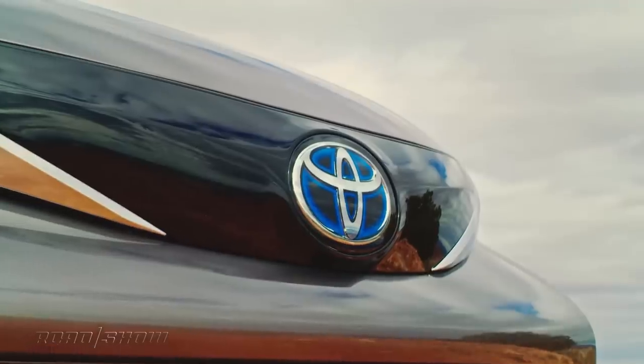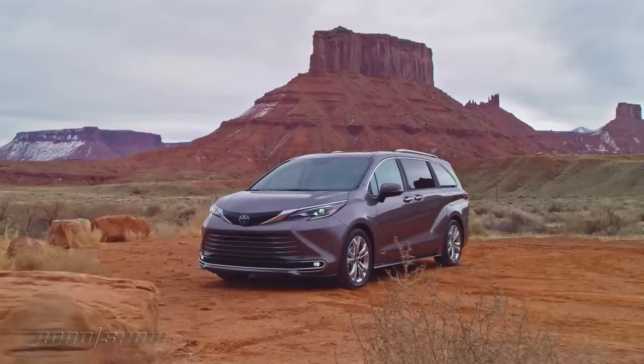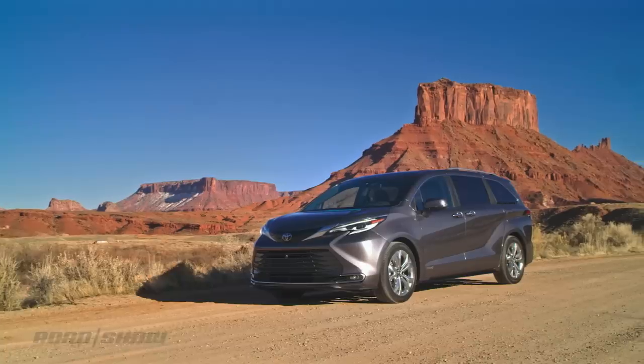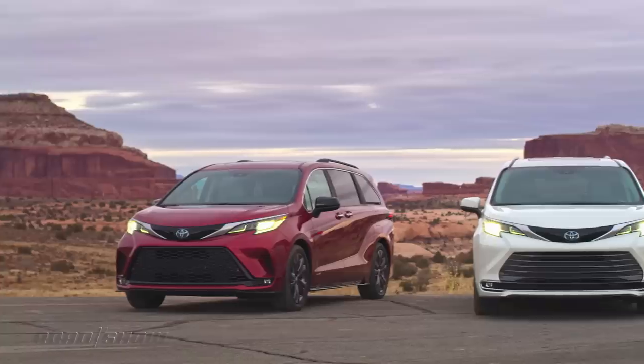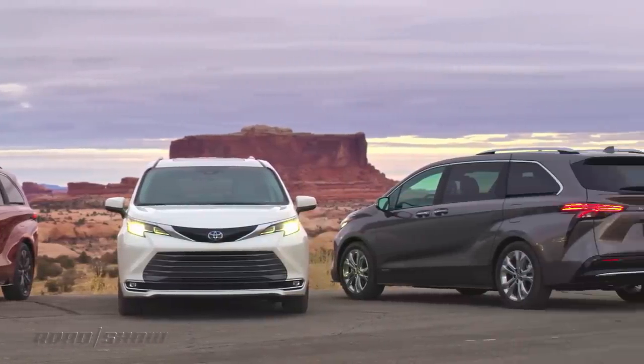Look who's showing up at the school run with standard hybrid power and available all-wheel drive. It's the 2021 Toyota Sienna. No, I'm not sure why it's so late for class, I'm just glad it's here. Toyota has long been a hybrid leader, so it's surprising it's taken four generations to electrify its most family-friendly model. But as you'll soon see and hear, it's clear the automaker isn't fooling around.